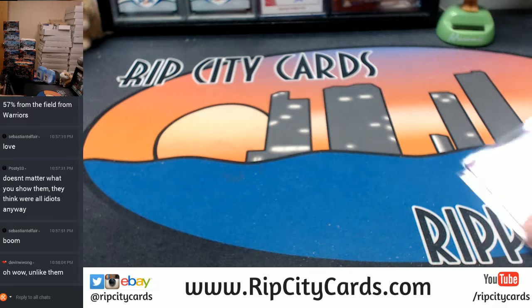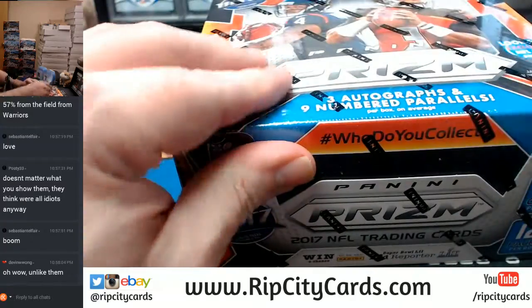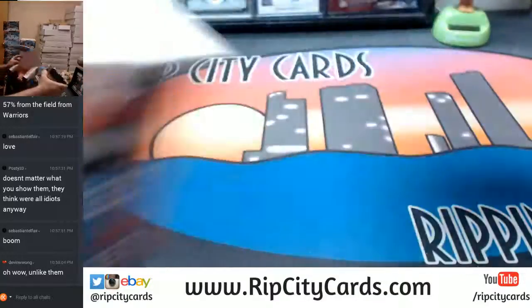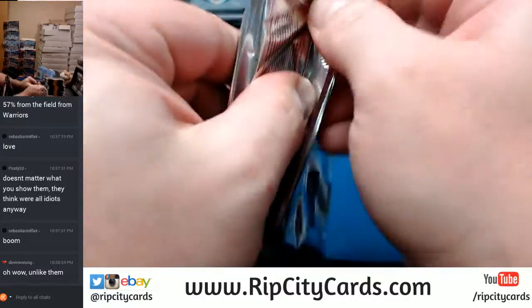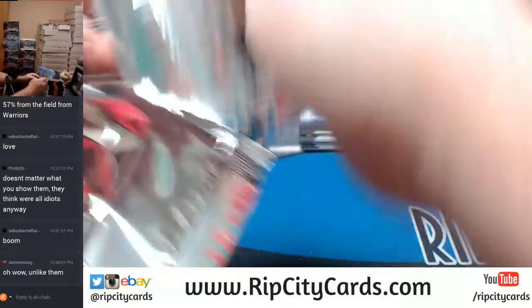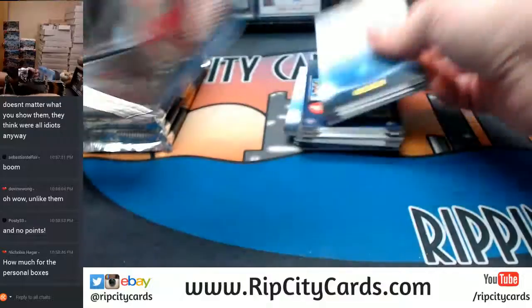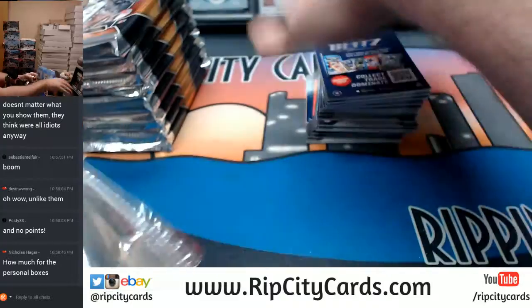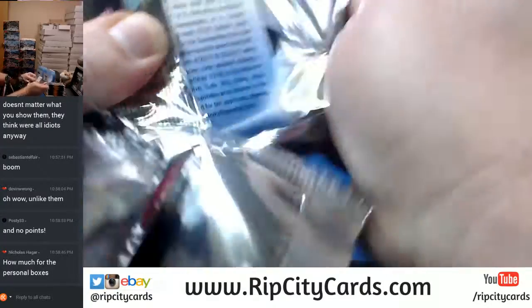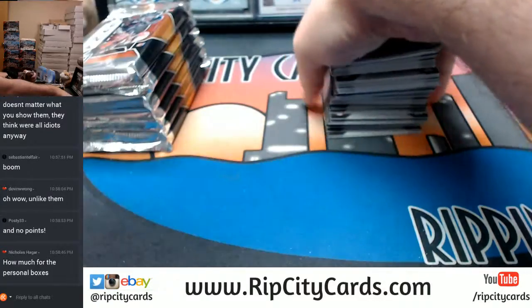All right. I like that we got two numbered autographs. I do like that. I think we can do it again, but I think we can do better names. $117, Nicholas. Which really for three Prizm autographs is quite a deal. And nine numbered parallels in a box. It almost seems too cheap.